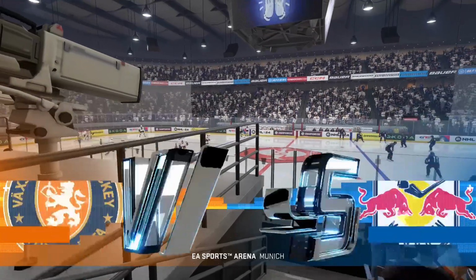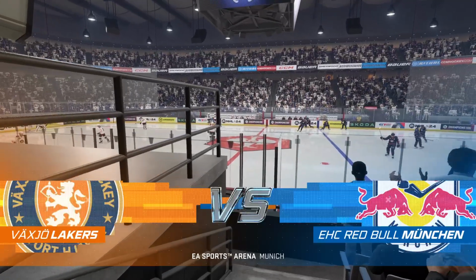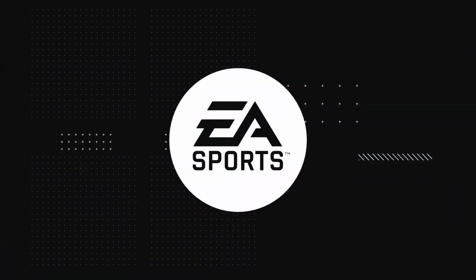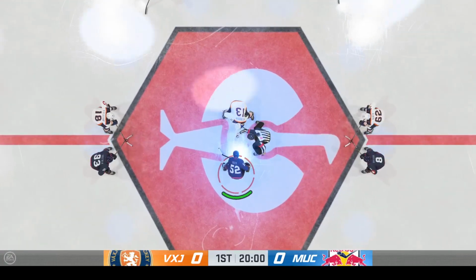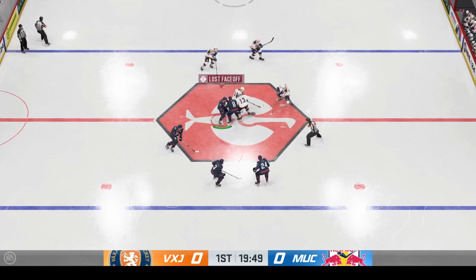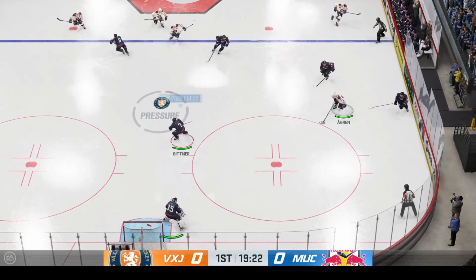Back to EA Sports. I'm James Cebulski, and a couple of heavyweights in Europe are ready to duke it out tonight on the ice. And we are about set to drop the puck on this one. The Lakers kick things off by winning the opening faceoff, and here we go.